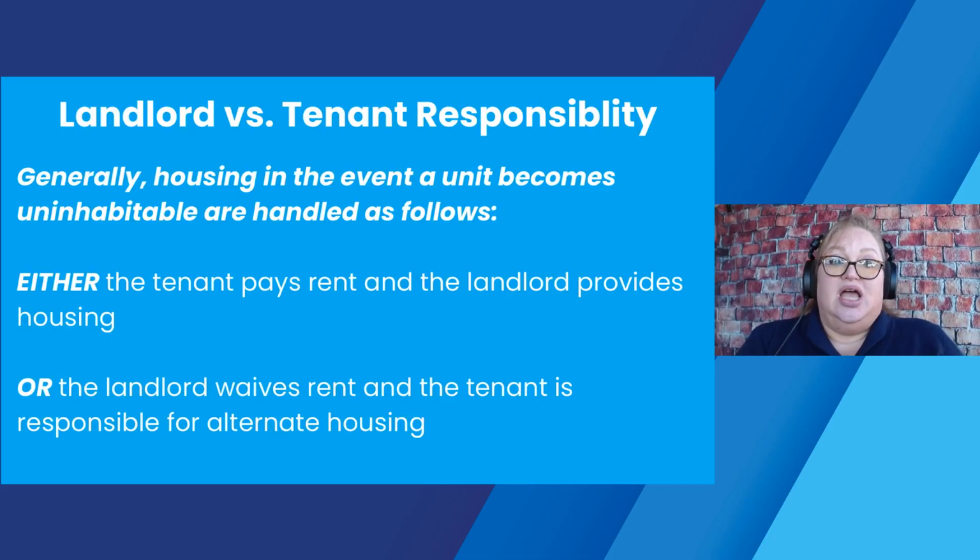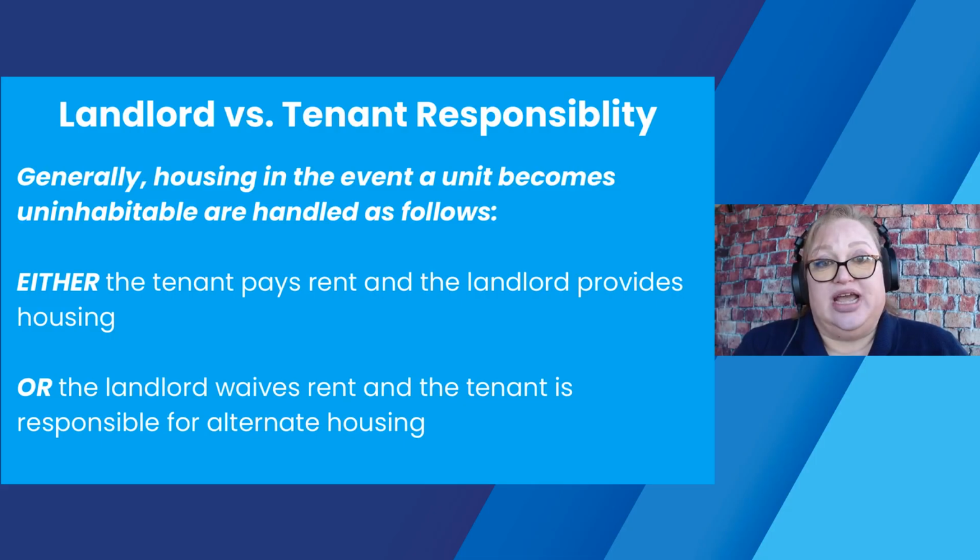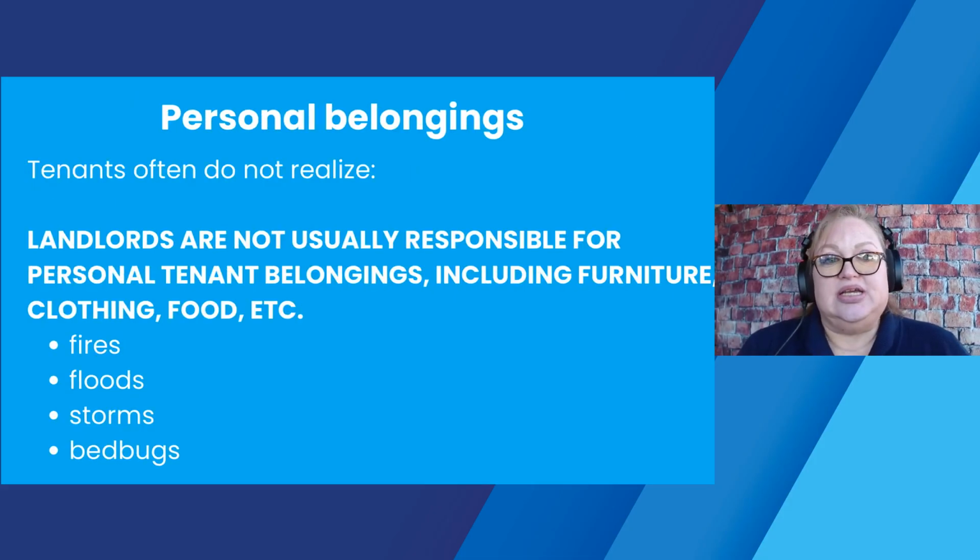When you're talking about alternate lodging, the housing in the event a unit becomes uninhabitable is normally handled one of two ways. Either the tenant pays rent and the landlord is responsible for providing alternate housing, or the tenant does not pay rent, the landlord waives it, and then it's the tenant's responsibility to find alternate housing. That can vary. Sometimes HUD will have a particular way that they want you to handle this, but that's generally the way that this happens.